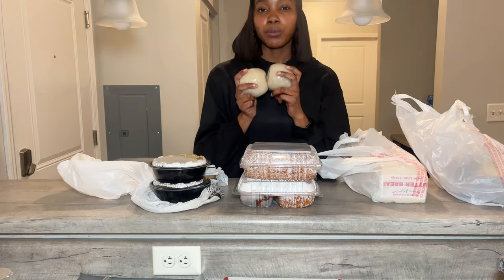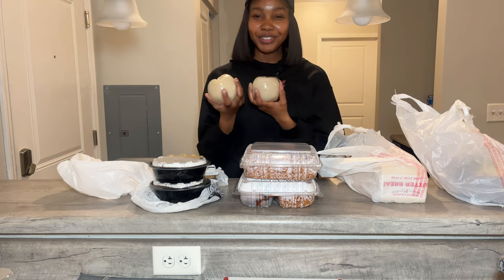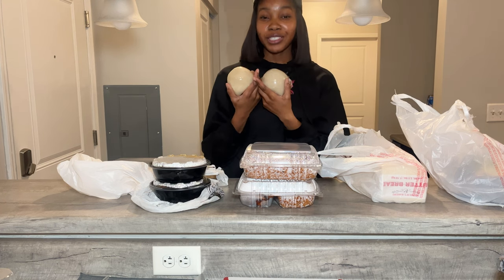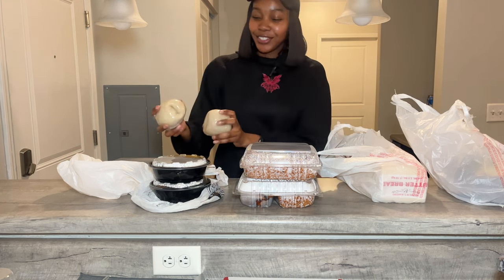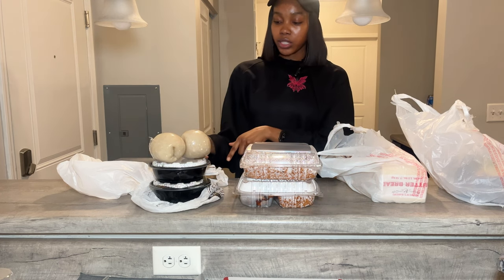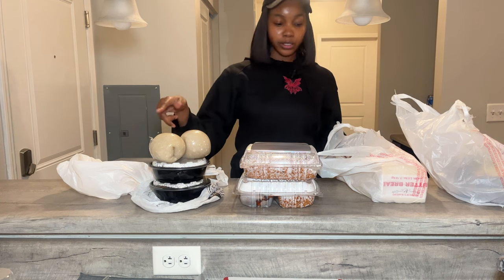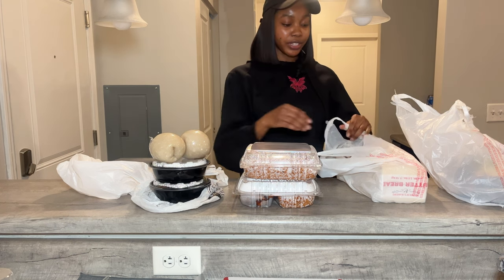Then I got 2 wraps of fufu. That's the only swallow I like. Am I weird? I don't like pounded yam. I prefer fufu to pounded yam. Please don't come for me. So I got 2 wraps because I'm going to finish this whole thing in 4 to 5 sittings, the 2 bowls of soup and these 2 wraps of fufu, 4 to 5 times.